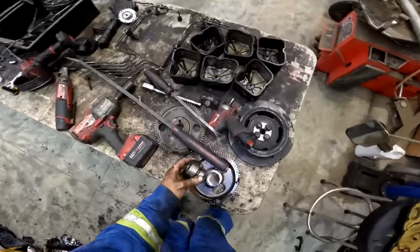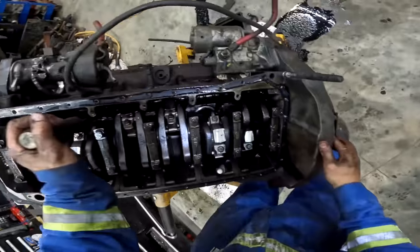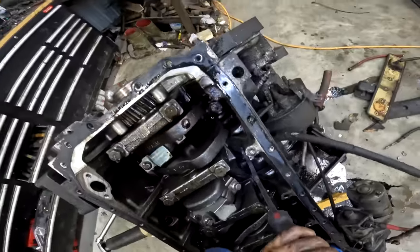That's how you're gonna wanna have your camshafts. We'll just weld that back together. That'll be good. So the whole camshaft is moving now. Or what's left of it.